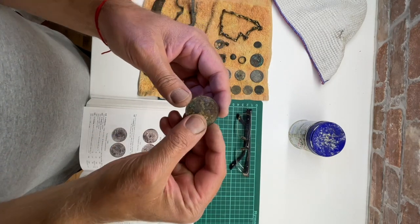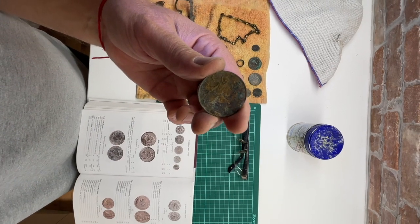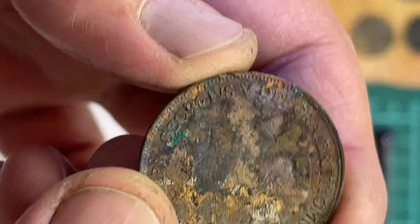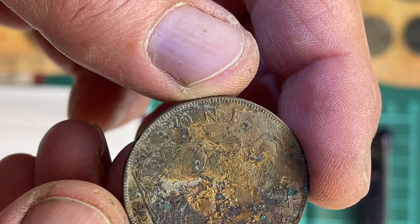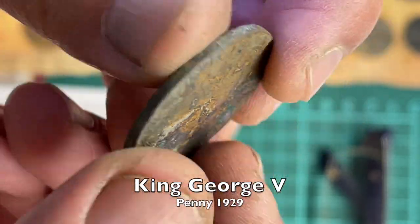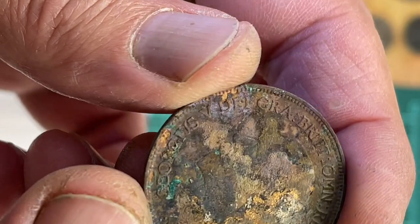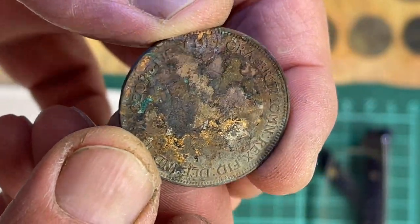And the next one is King George V. And the Britannia there is 1929, and the date there. Portrait facing left. I don't know if you can see that.